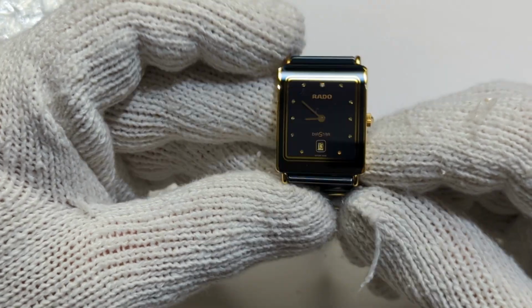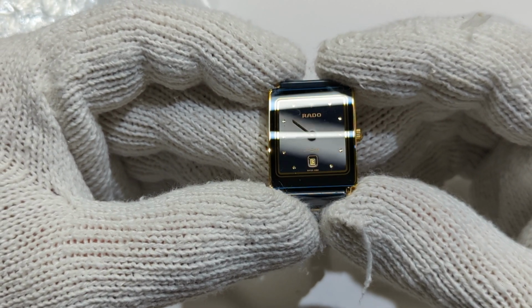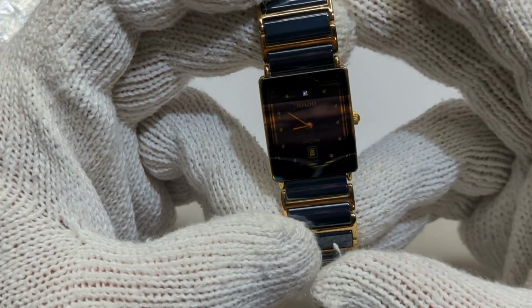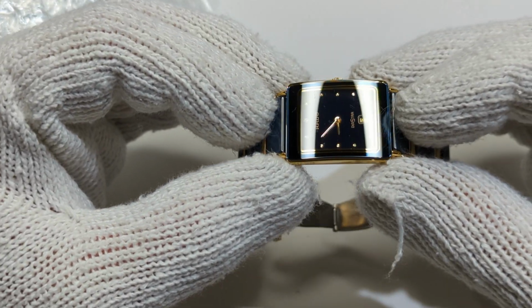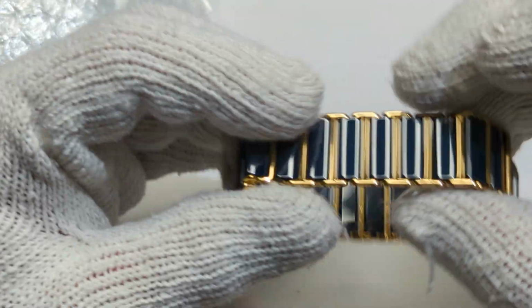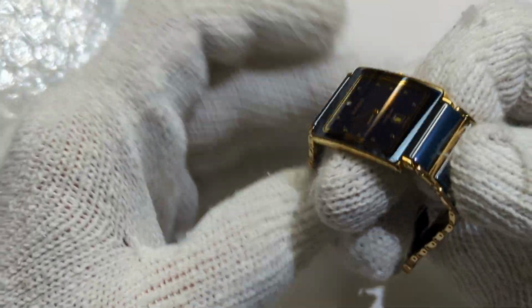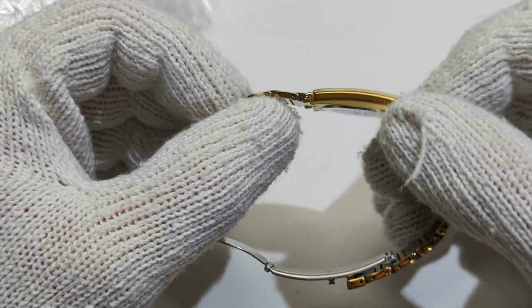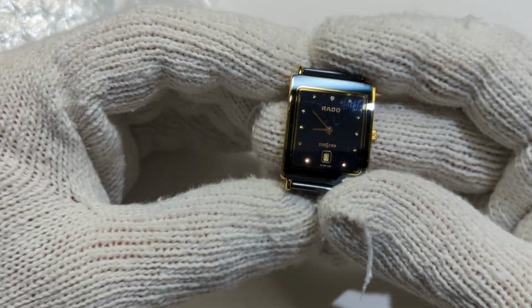Well, I am just smitten with this. That is absolutely wow. Anyway, so there you go. That is the first. Look at the shine on that. I can't believe that's from 1996. That's incredible. Look how thin the bracelet is. I'm sorry, guys. I really, wow.